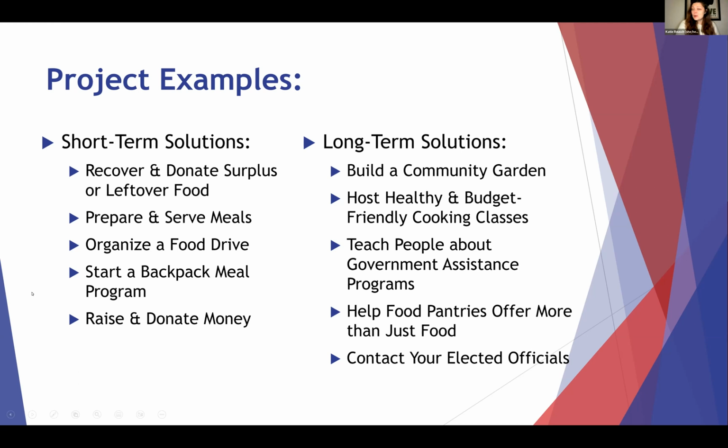Starting a backpack meal program is another very common project. And one thing we really encourage you to think about if you go this route is how can this be a meal program that's sustained? So it's not just a one-off. And lastly, raising and donating money.